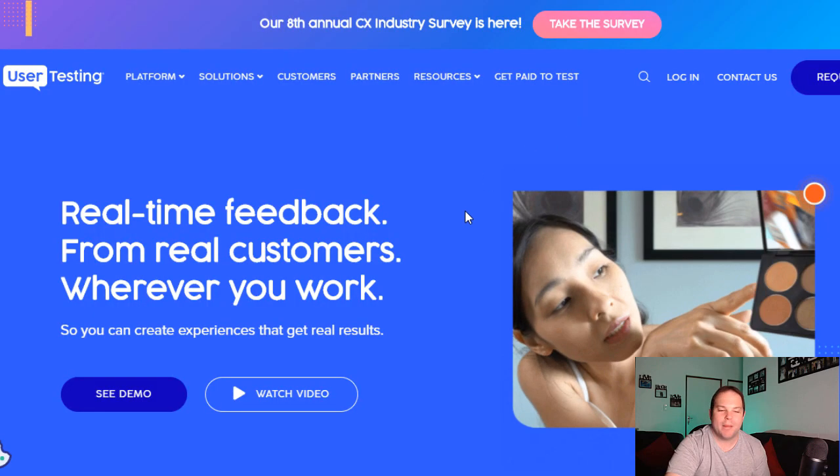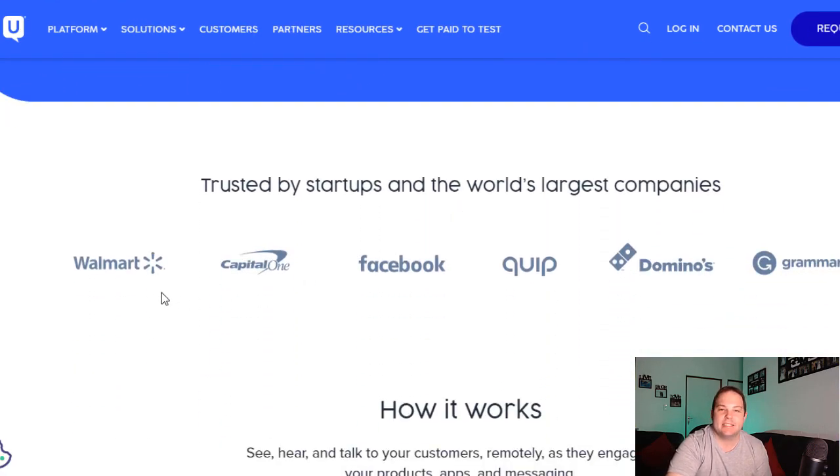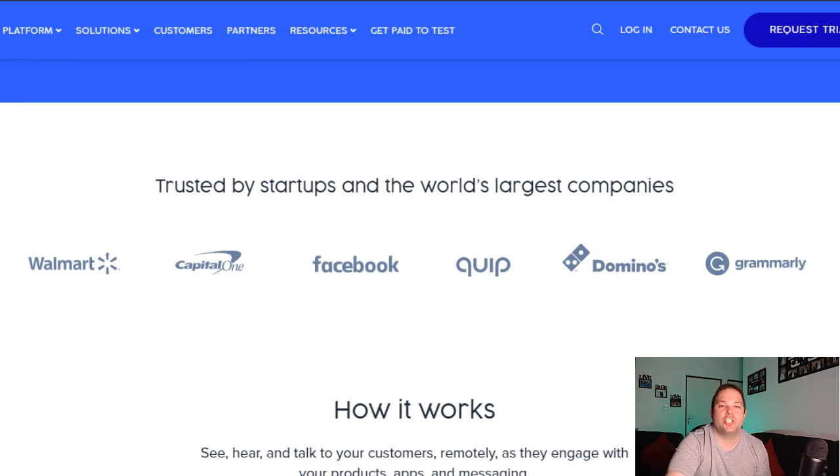Option 2 is Usertesting.com. So when coming through to their site, if you scroll through their site, you'll see that there's some massive companies here that you'll be doing tests for. So these large companies that are on this website are companies such as Walmart, Capital One, Facebook, Quip, Domino's, Grammarly, etc. These are huge companies.